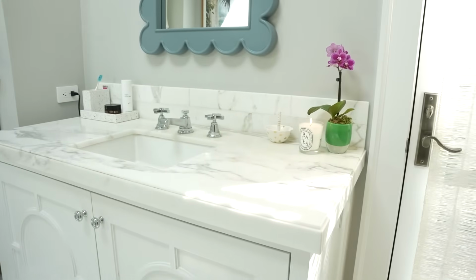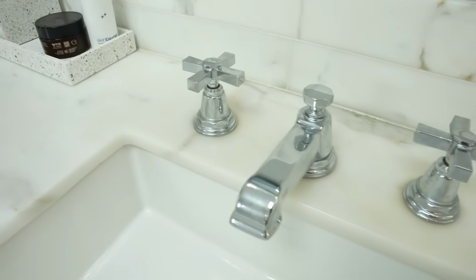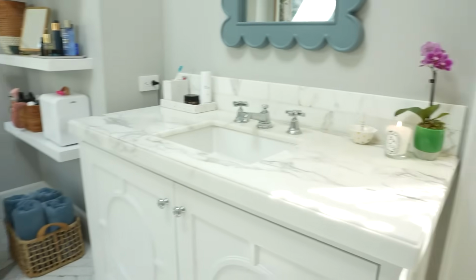I knew when I designed this bathroom that a key to my happy marriage would be having separate vanities and separate sinks. My husband is a minimalist and I'm a maximalist. So even the inside of his vanity looks very different than mine. So that was really important. And I recommend that for any happy marriage.